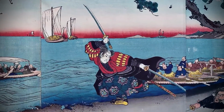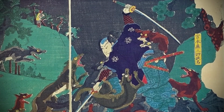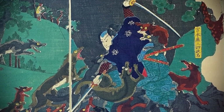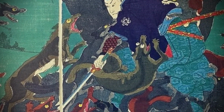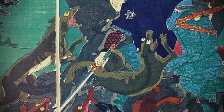Schools that practiced the 2-sword fighting style, like that of the famous swordsman Miyamoto Musashi, included techniques such as throwing the wakizashi from a distance as a secret move, allowing the swordsman to close in on the opponent and strike with the katana while the opponent was distracted.